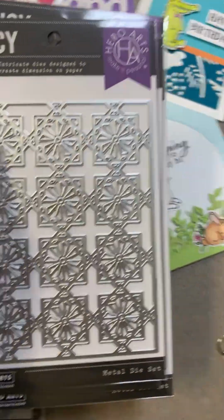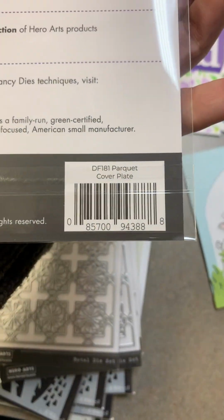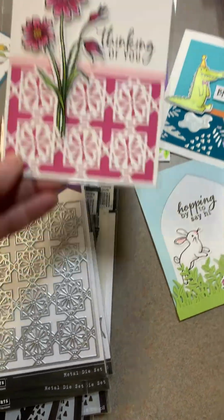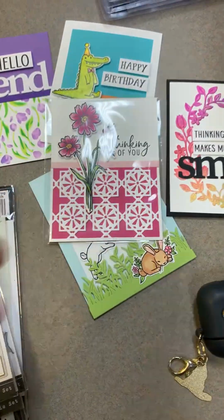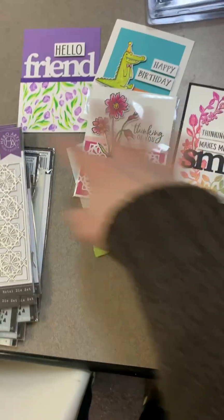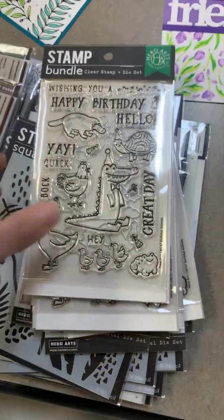Next one, this one here is another great background die. This one is called Parquet Cover Plate. And I do have a sample with the parquet. Really cool there on the bottom. I know we got tons more in here, because we haven't seen half of it yet. All right, next up, here's a little stamp and die set.